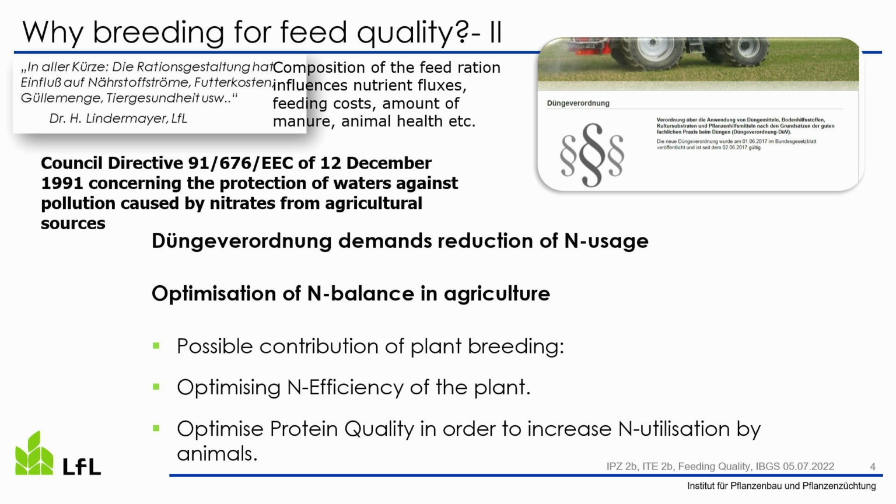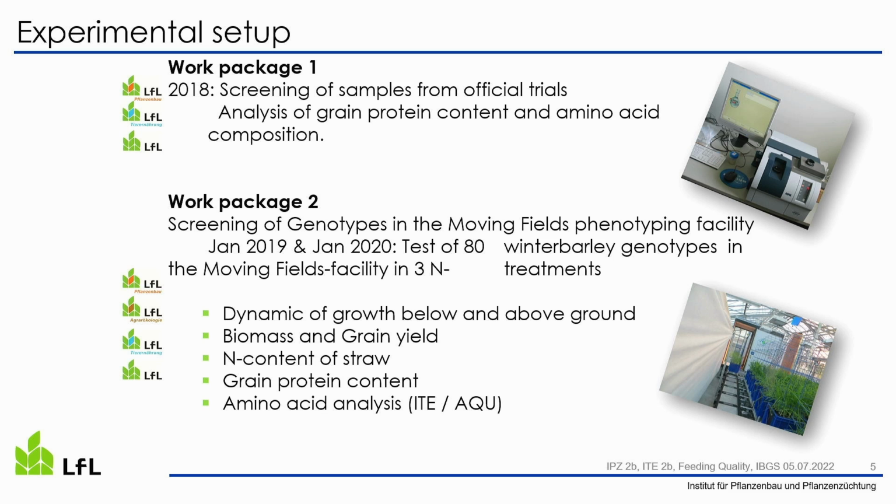So actually, our colleagues from the Institute for Animal Feeding came to us and asked if we see a chance to optimize the protein quality in feeding barley for pig nutrition, and this resulted in a research project which consists of 4 work packages, which I will show you now.